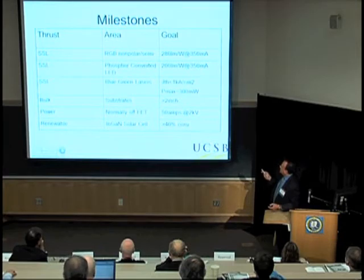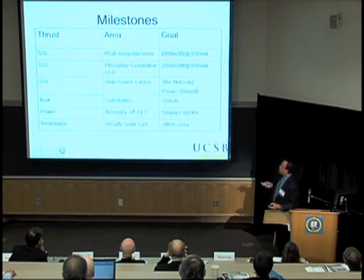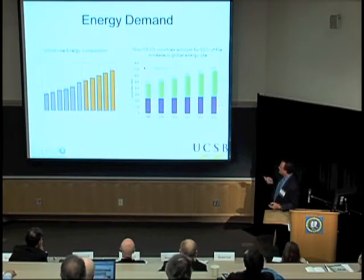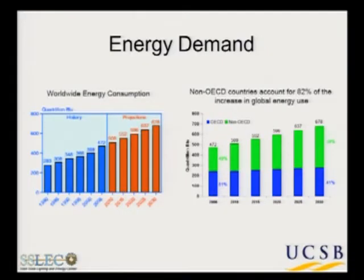But our goal for solid-state lighting is to be able to do 280 lumens per watt by 350 at high current densities, and I'll explain what this efficiency number means in a few view graphs. Obviously, the thing that this can help address is the energy consumption. Not only is it going to stay flat, but it's going up. Just kind of wanted to point that out.